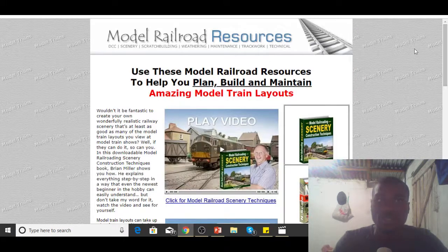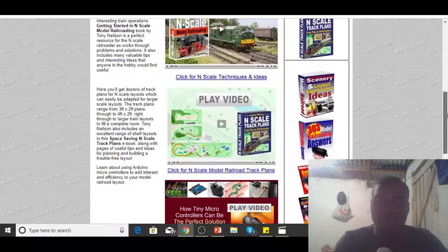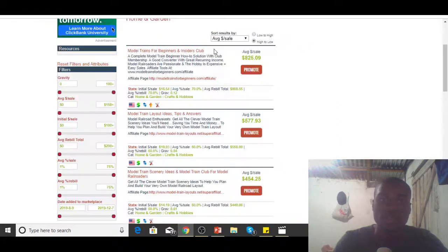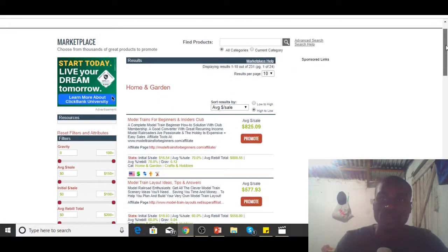Then you've got Model Railroad Resources, where you can create some models of railways at your home for kids to play around with. This one gets you $825 for every sale. So that's how you go about doing affiliate marketing. But what are these guys doing to promote? What methods are they using?